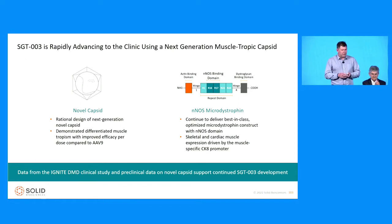This is using the exact same microdystrophin that we have in the 001 program, but we've identified a novel capsid that improves tropism, so uptake into the muscle by about twofold, in mice and now non-human primates. And so I really wanted to just highlight it overall.